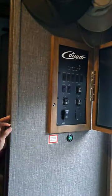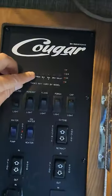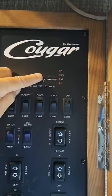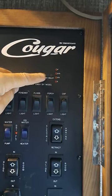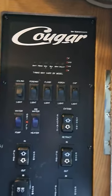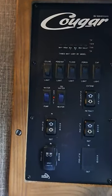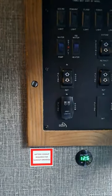So here's the control panel. Got all the switches and lights, and it also tells you how good your battery is. Battery is not full. Fresh water is not full. Black water is almost empty. Gray water is almost empty too. And then galley tank. So you got ceiling lights, pendant, flood lights, porch light, cap light, water switch, water heater, electric water heater, glide room switches, and then I added spotlights.